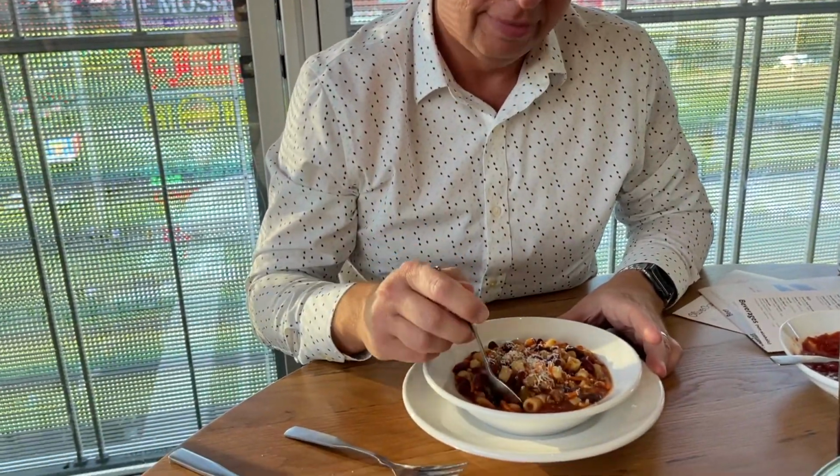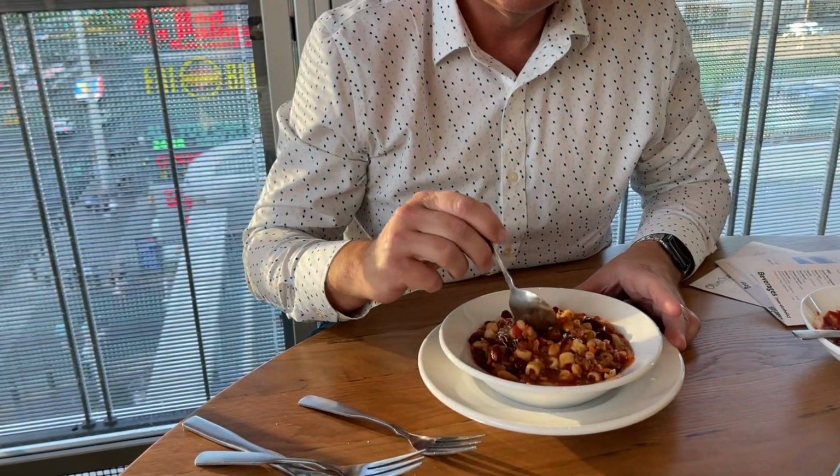Guys, of course, when you come to Olive Garden, you gotta have the pasta fagioli. It's a prerequisite when you come to Olive Garden, right? Absolutely. So good. And the most important part is that you have to top it with lots of cheese. Yes, you gotta top it with lots of cheese.